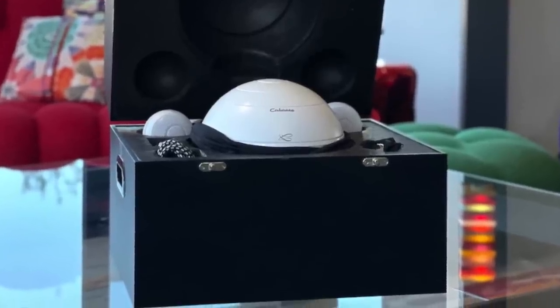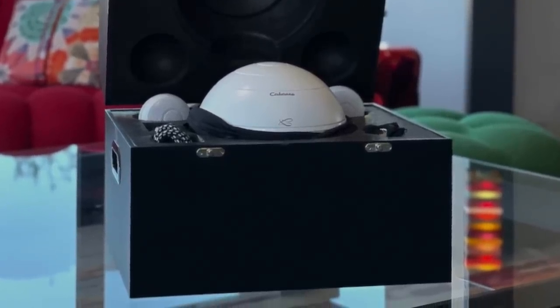Inside the satellites are new patented drivers. You also get a programmable remote control as part of the system. Available in black or white, the price is £2,299. Next up, we're looking at Mobile Fidelity from the USA and a cartridge called the Ultragold.